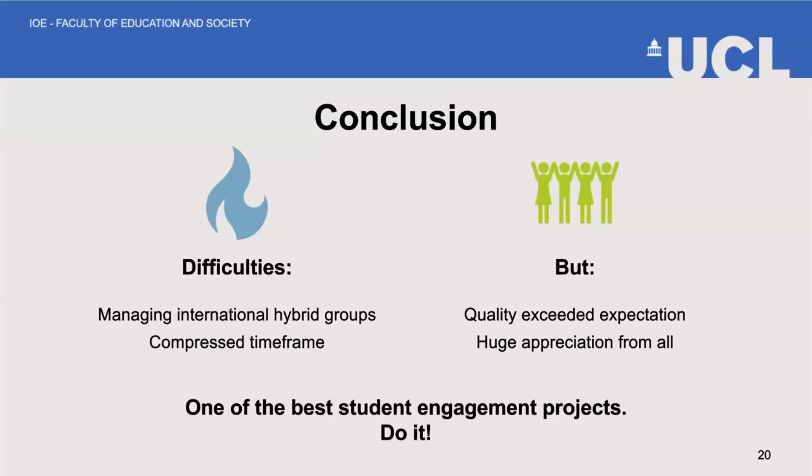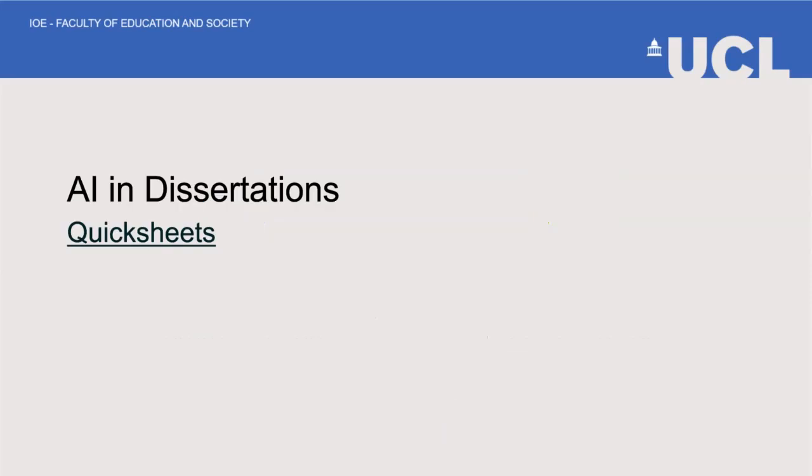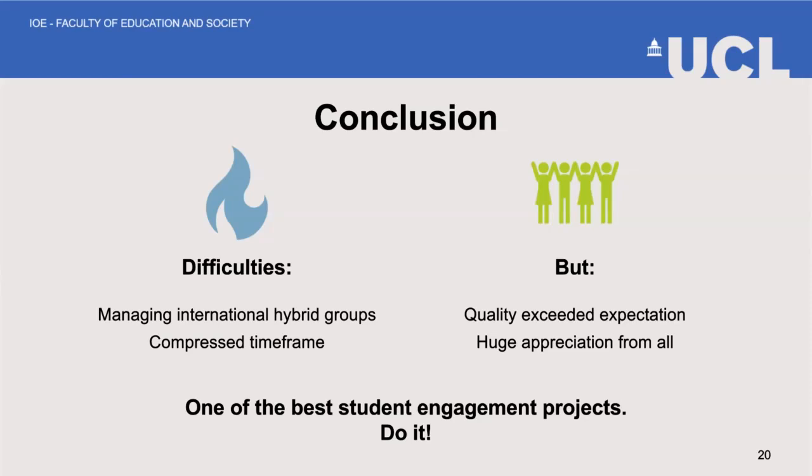So I have to say, I've only been in higher education for just under 20 years, but this has to rank as one of the best student engagement activities of my career so far. It is really remarkable. So do it yourself. Please do such an exercise. The students you have, they are really a valuable resource that should not remain untapped.